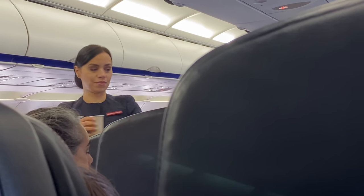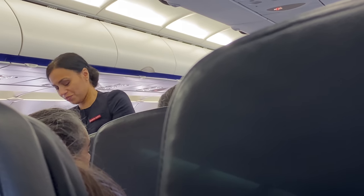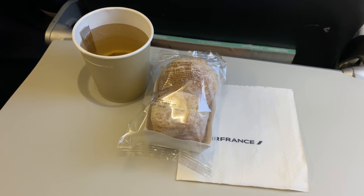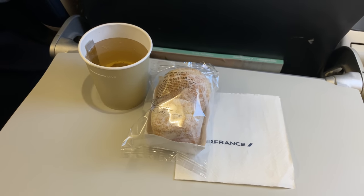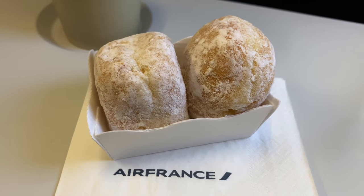The onboard service started pretty much right after takeoff. There's a cart at the back of the plane and also one at the front, so I was one of the first to get served. For drinks, I opted for a cup of tea. For the snacks, it's two balls filled with apricots inside. It's not really my type of food.